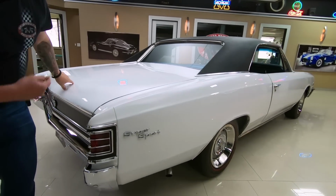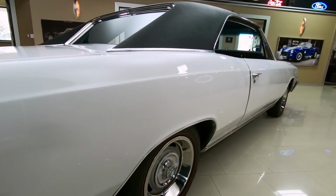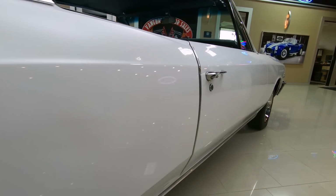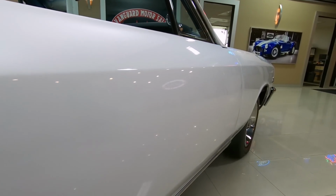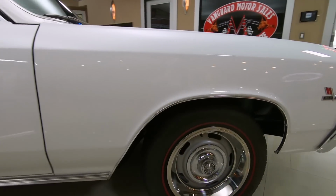When you look down the side of the car, straight as an arrow. Many, many hours of body work went into this car. Vinyl top on the car, definitely new, definitely looking sweet.